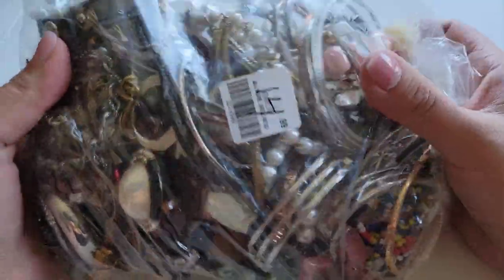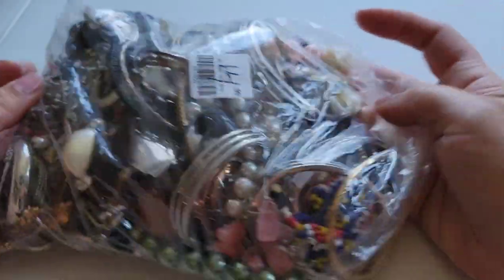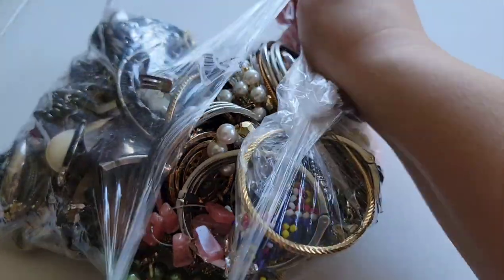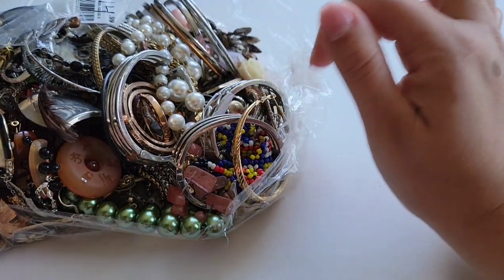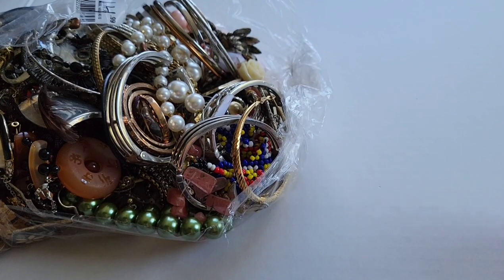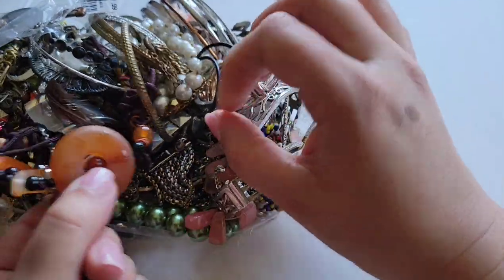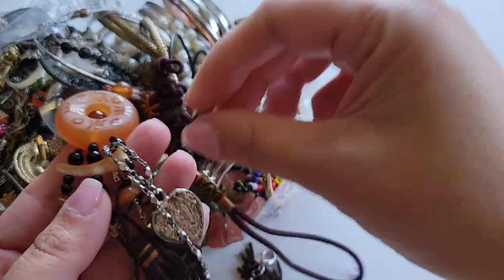And let me dive right in to show you guys what I got from the thrift store. This bag, hopefully we can find some gems, maybe some silver. I could always sell that for weight. I always like to find just a special piece here or two. I could already see something right here. I don't know if it's broken, but this looks like it's a stone, possibly jade. Oh wow, look at this.